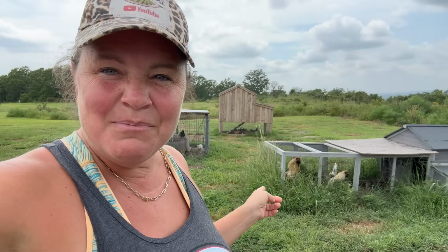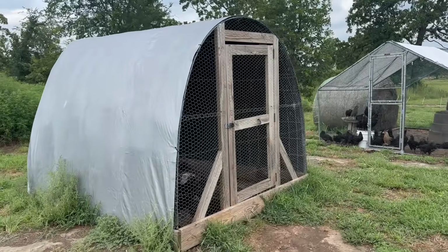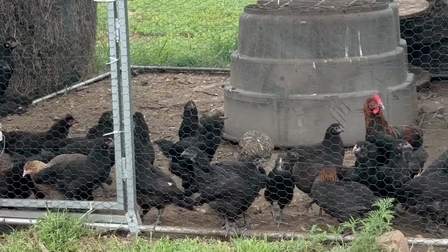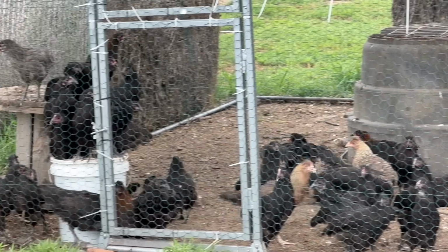But I do have these beautiful boys. I keep them in a little jungle over there. It gives them shade. Aren't they pretty? Now over here in the hoop house, these are olive eggers. And over here in the brooder pen, these are olive eggers. These are for sale. I've been advertising them the last week since we got back from the beach.